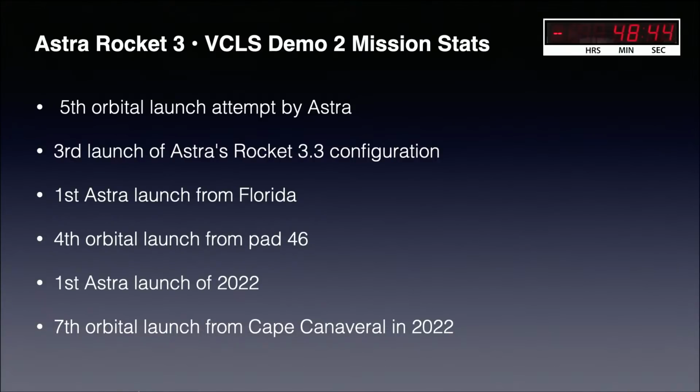Again, you've been looking live at Pad 46. This is the fourth orbital launch from this facility, following previous missions, two by Athena rockets back in 1998 and 1999. This was the departure point for NASA's Lunar Prospector mission, which flew to the moon and surveyed the moon's poles, looking for signs of water ice.